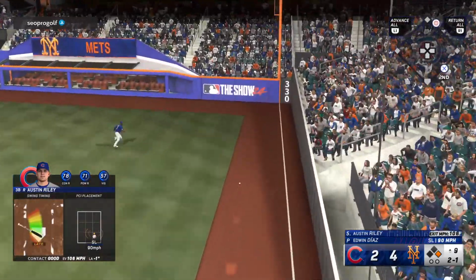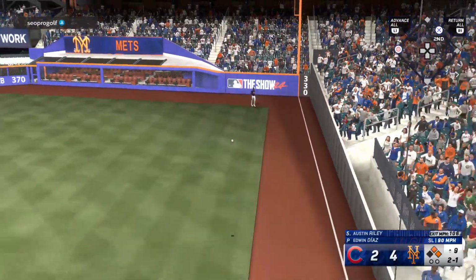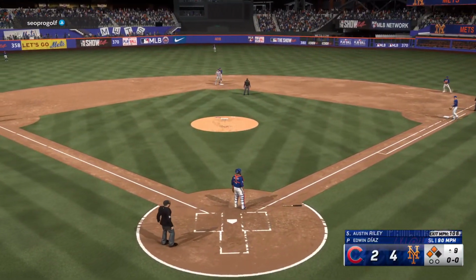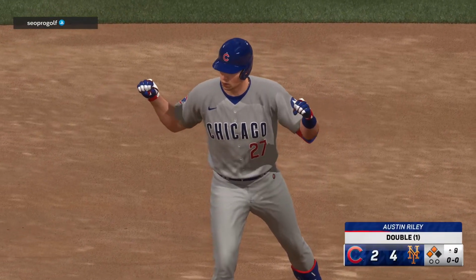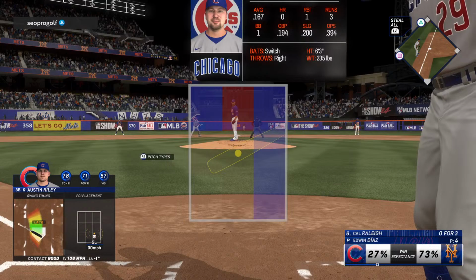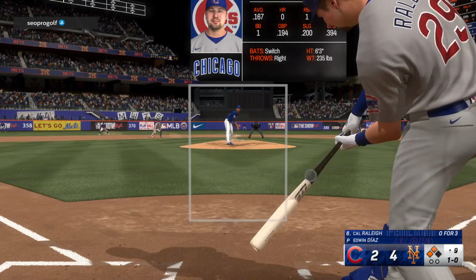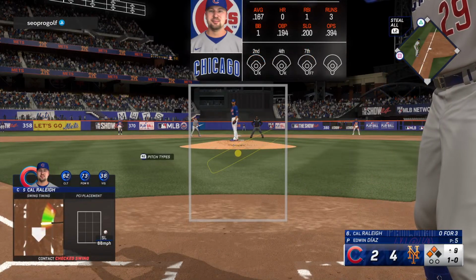Into the outfield, base hit. Makes the turn at second, heads for third. And he's got a double. Oh, that'll make you feel good as a hitter right there. That ball was drilled 106 off the bat, and that's the kind of feedback that tells you you're right where you want to be with your swing mechanics. The batter now, inside, as he holds up his swing for ball one.